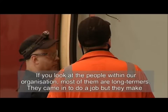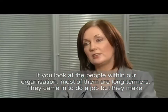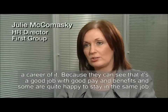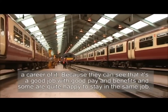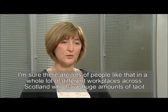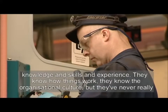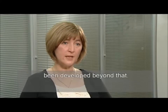If you look at the people within our organisation, most of them are long-termers. They come in to do a job, but they make a career of it because they can see that it's a good job, there's good pay and benefits, and some are quite happy to stay in the same job. I'm sure there are lots of people like that in a whole lot of different workplaces across Scotland who have huge amounts of tacit knowledge and skills and experience. They know how things work, they know the organisational culture, but they've never really been developed beyond that.